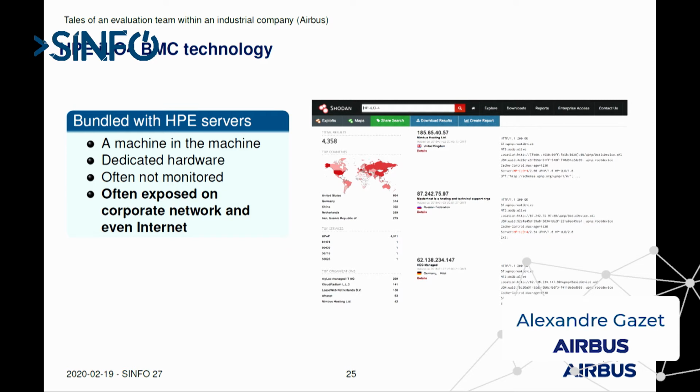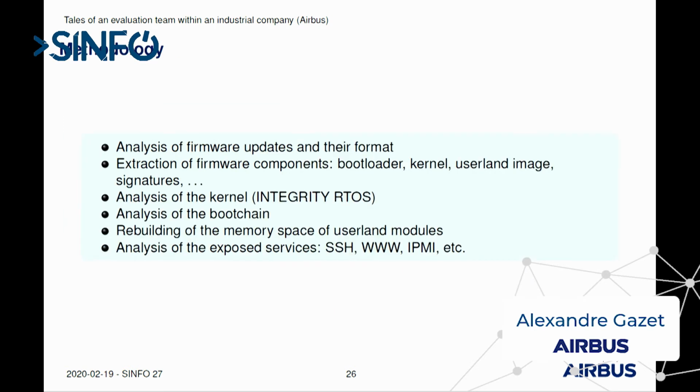What is also a bit scary is that many of these systems, if you scan the internet, are exposed directly on the internet. Quite often you will find them exposed on the internal LAN of companies, the corporate LAN, and quite often they are not well monitored, not well enough. So our methodology, when we did this deep dive evaluation of the systems, was a pure black box study.